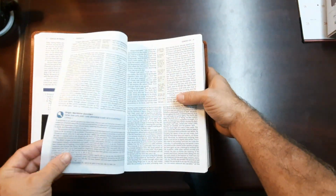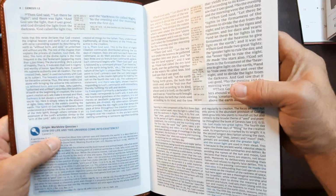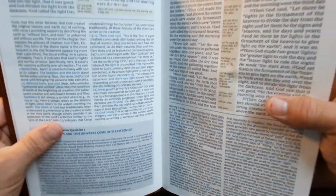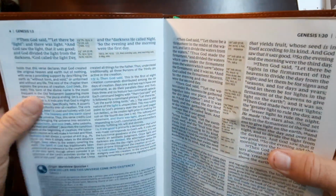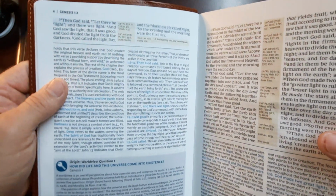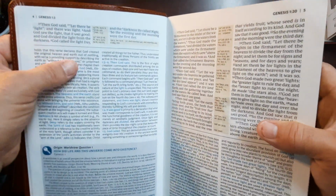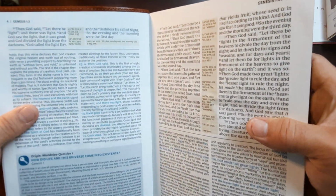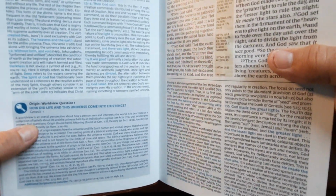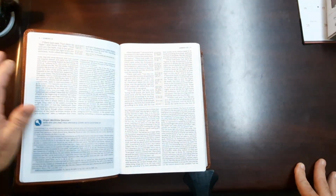And if you turn the page, you have an apologetic one, and it's how life and this universe came into existence. This is really neat. You'll notice that this 10-point font is very readable, okay? Very readable. And then the note size is fairly large too. It looks to be about an 8-point font. Now, the article is much smaller, probably a 5.5, 6-point font. But this is very readable.